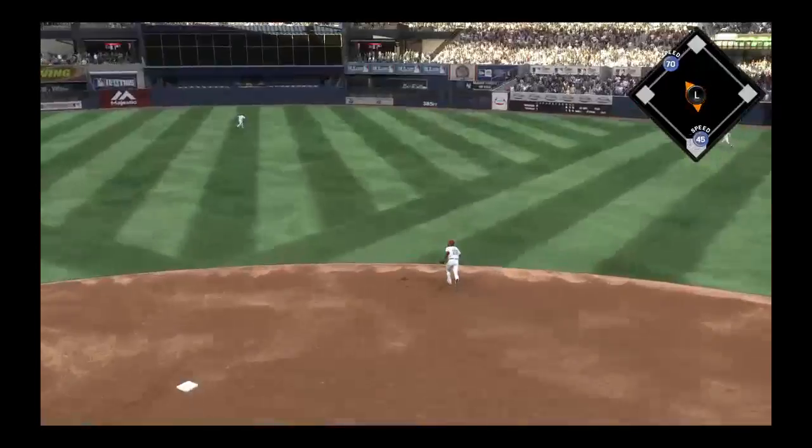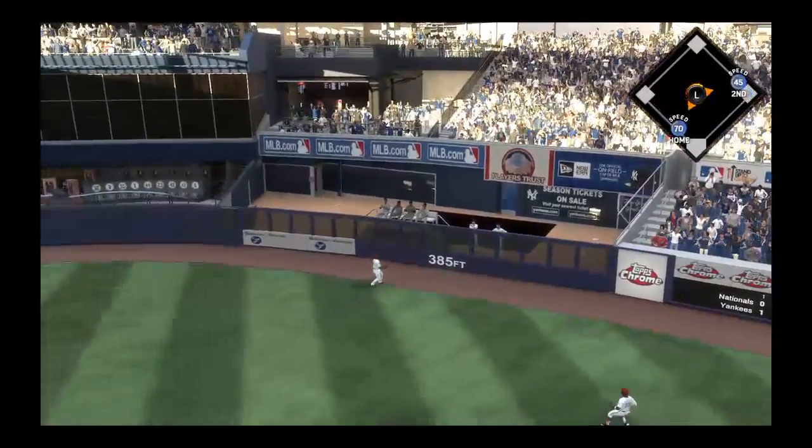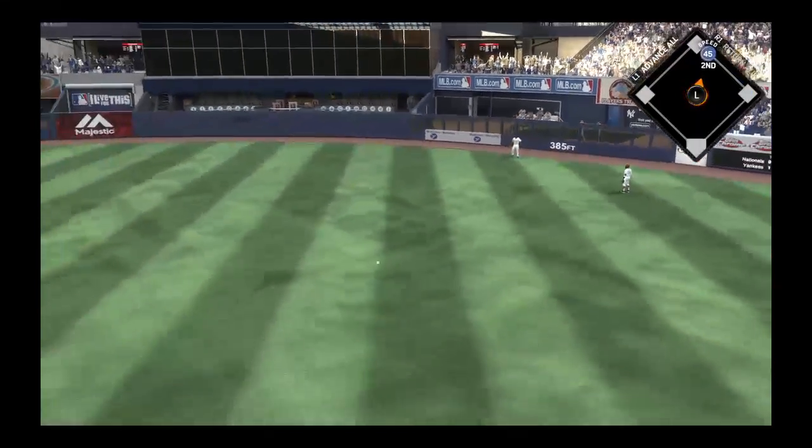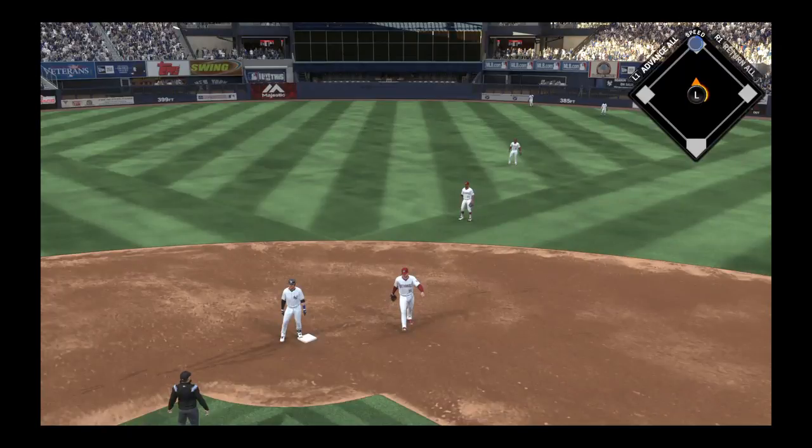A swing and a drive sent out toward the gap. Span going back, and this will get to the wall now out beyond the 385 sign. And the run's going to come in to score from second as they grab a 2-0 lead now.